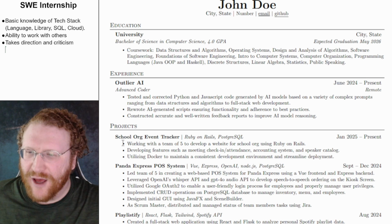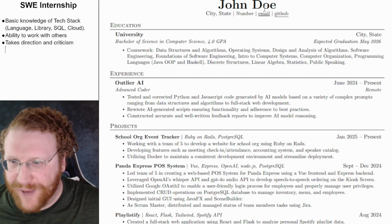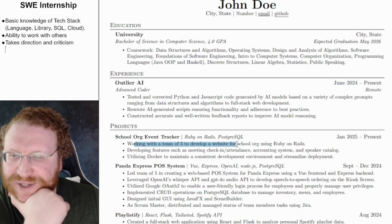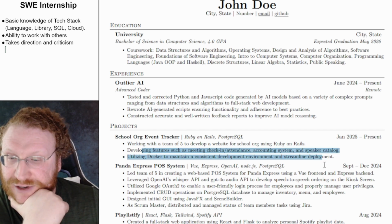So "working with a team of", it should be "worked". Everything should be past tense, even if you are still currently working there. Everything needs to be past tense. Working with a team of 5 to develop a website for a school org using Ruby on Rails. Developed features such as intended checking and streamlined deployment.